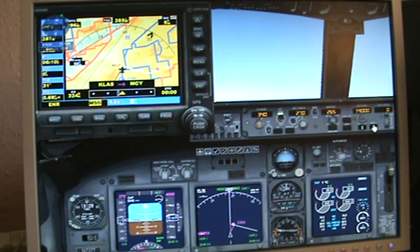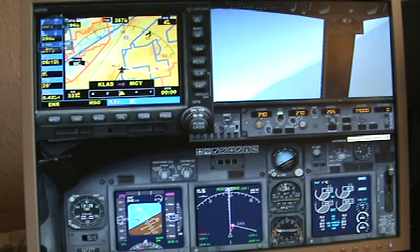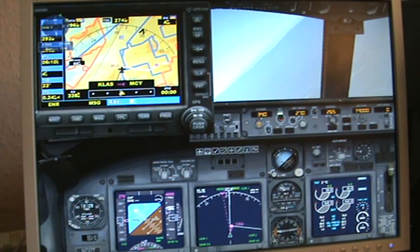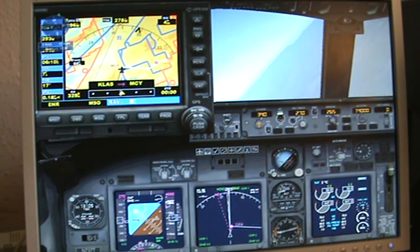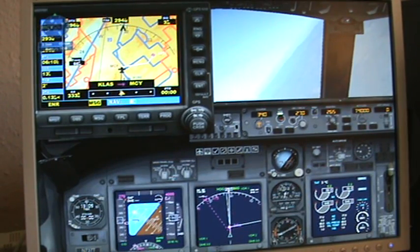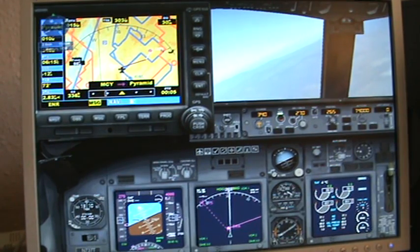Anyway, right. That noise just means I'm taking the autopilot off, which is not a problem. I have to begin the descent too. I have to take a very, very sharp back bank here. That's it. I'll just level off a little bit. That's it. I'll continue flying down.